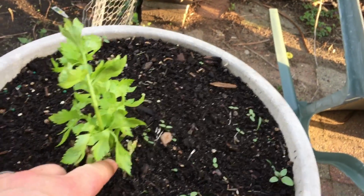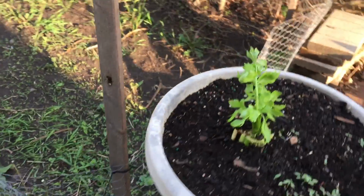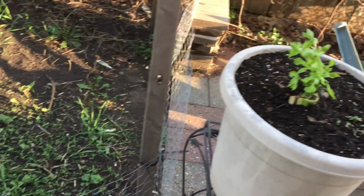But this was actually a celery plant I bought from the store, and I cut the bottom off, set it in water for about 2 weeks, week and a half, and it grew up.